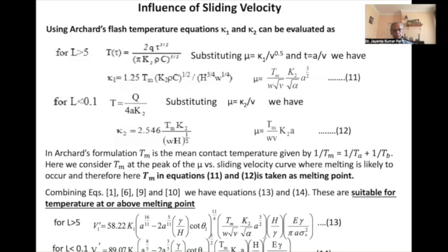Now combining equations 1, 6, 9, and 10, we have got two new equations, equations 13 and 14. Now, these are valid for temperatures at or above melting point. Remember, equations 7 and 8 are valid for temperatures below melting point.